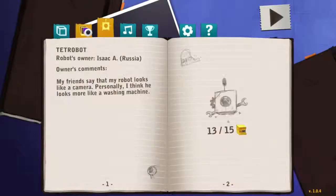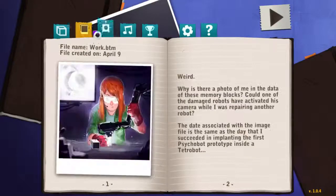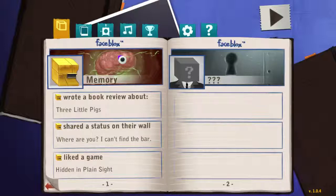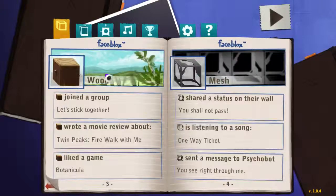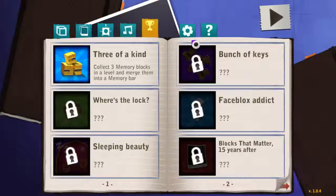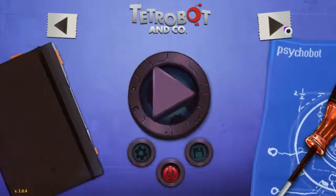There's also a bunch of other things here that tell you some of the story as you collect some of the collectibles, and face blocks, which tells you essentially what each of these blocks does. Like wood will stick together, and fire spreads from block to block. Another cool thing is you can switch what music you are listening to at any time just by pressing escape and going to this menu, and of course there are achievements. But yeah, I think that's about it.